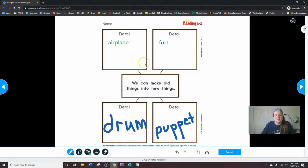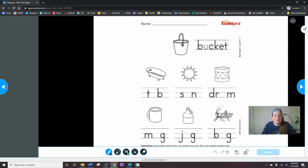Okay, so we can make old things into new things. That's our main idea, and the details are we can make airplanes, forts, drums, puppets, or even other things too. When you're done filling in your chart, hit submit.